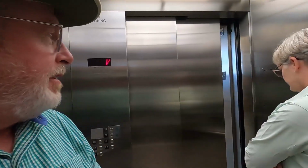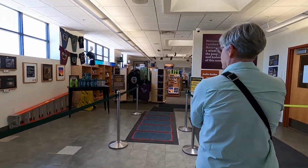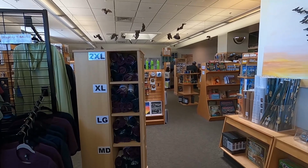So here we made it. We walked all the way down and then rode the elevator up from 750 feet. That was a lot better than climbing back out. But that was just awesome. I guess it let us out at the visitor center, so we're going to go back out. Probably head back to the hotel and then come back for the bat show.